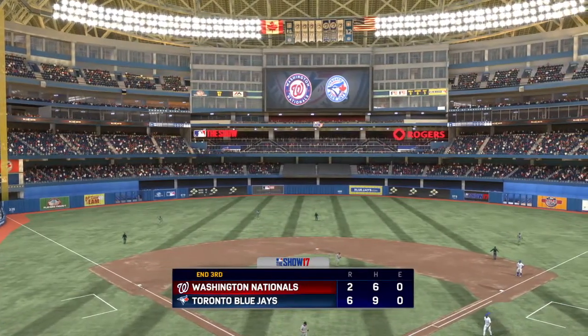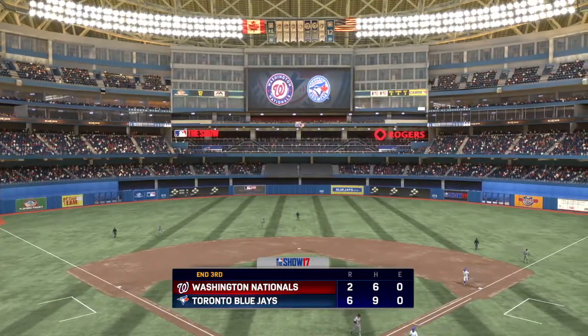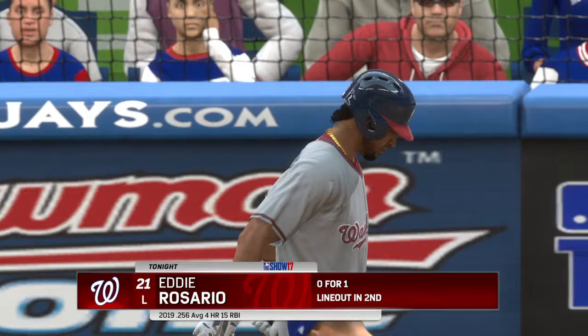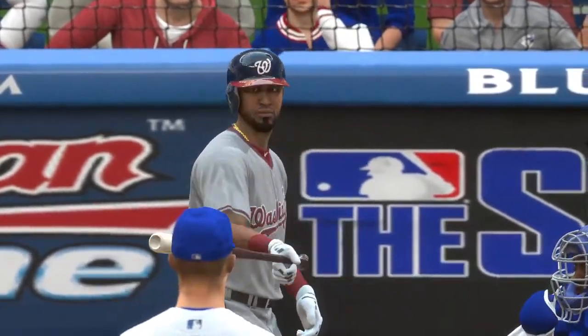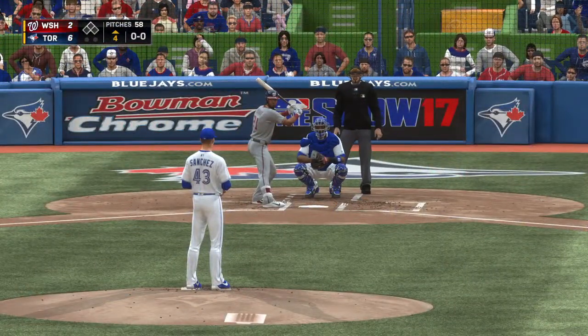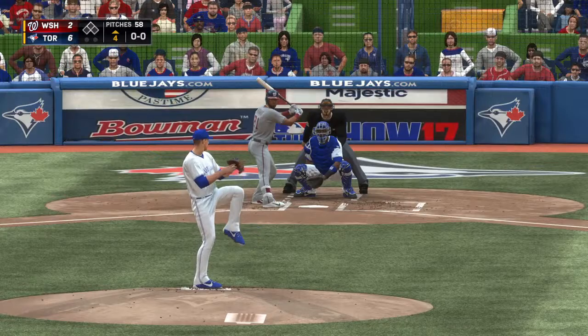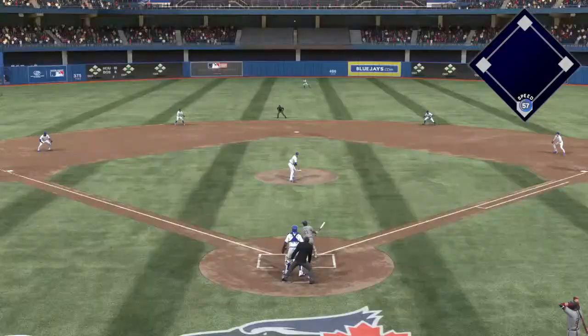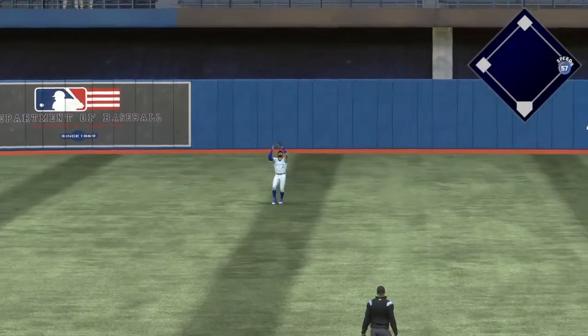On now to the top of inning number four. The Jays lead it 6-2. Stepping in and ready for another shot, leading off for Washington, left fielder Eddie Rosario. He's ready. Here's the first offering. Hit in the air to center field. Pillar's there. One away.